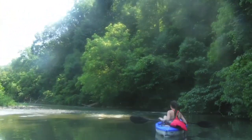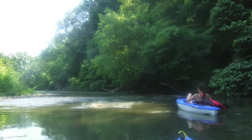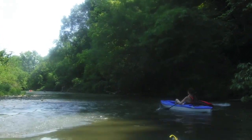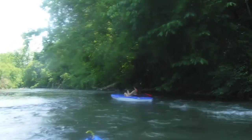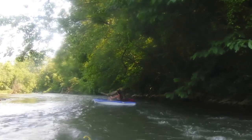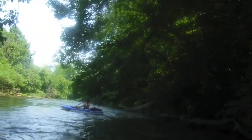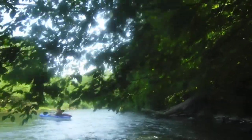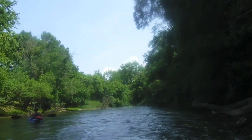Okay, here we are at the next little rapid. It's pretty much, at this point, just a rock in the middle. But there's rocks on the right. The current wants to throw you to the right. Don't want to hit this bank over here, but we're heading right for it. Under the trees, through the trees, and back out.